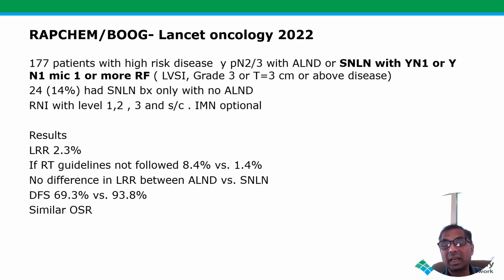So that being said, even though it's part of the Alliance trial, in practice women do undergo sentinel node biopsy without dissection for persistent node positive disease, for both macromets or micromets. The small subset of patients, you cannot conclude much about it, but at least there is no increase in local regional relapse if comprehensive nodal radiation therapy is done.